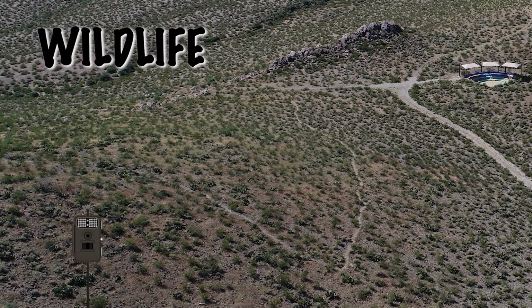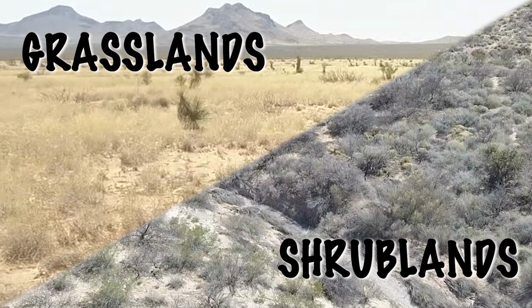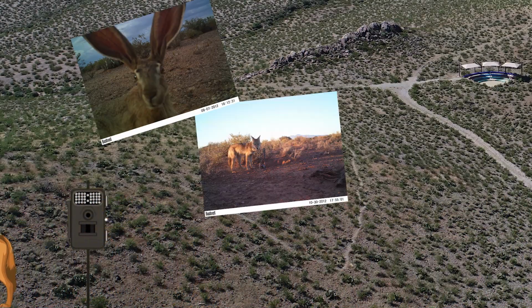Your first dataset option is about wildlife in 2 desert habitats, grasslands and shrublands. Scientists monitored wildlife activity in each habitat using motion detector cameras.